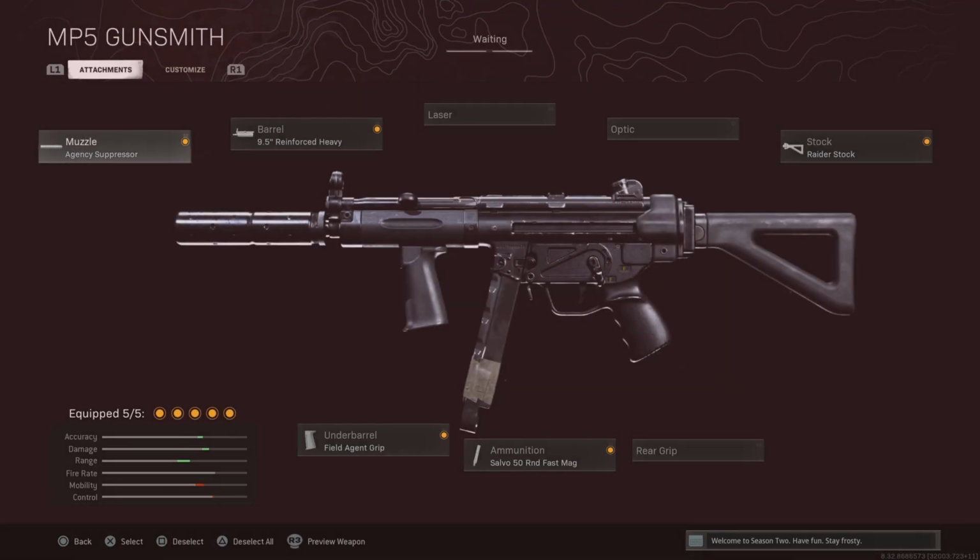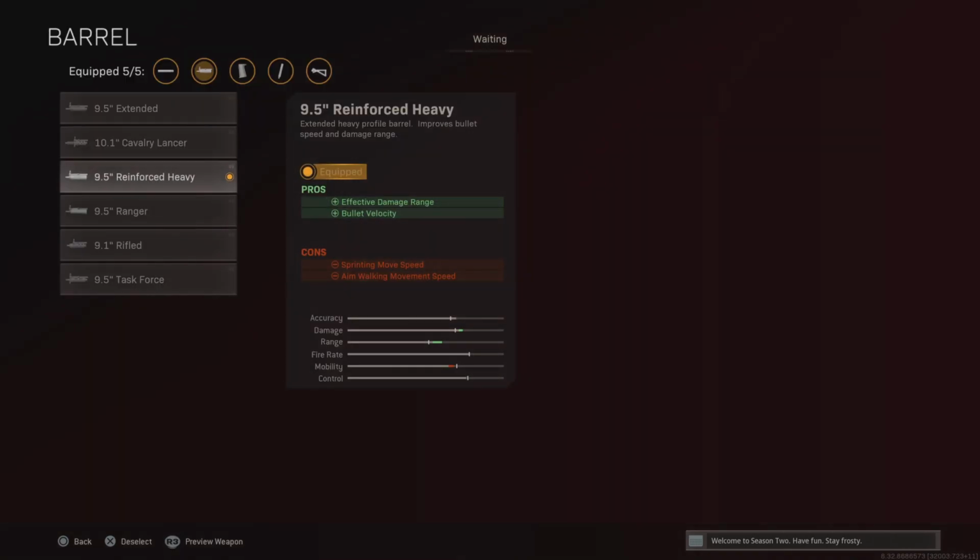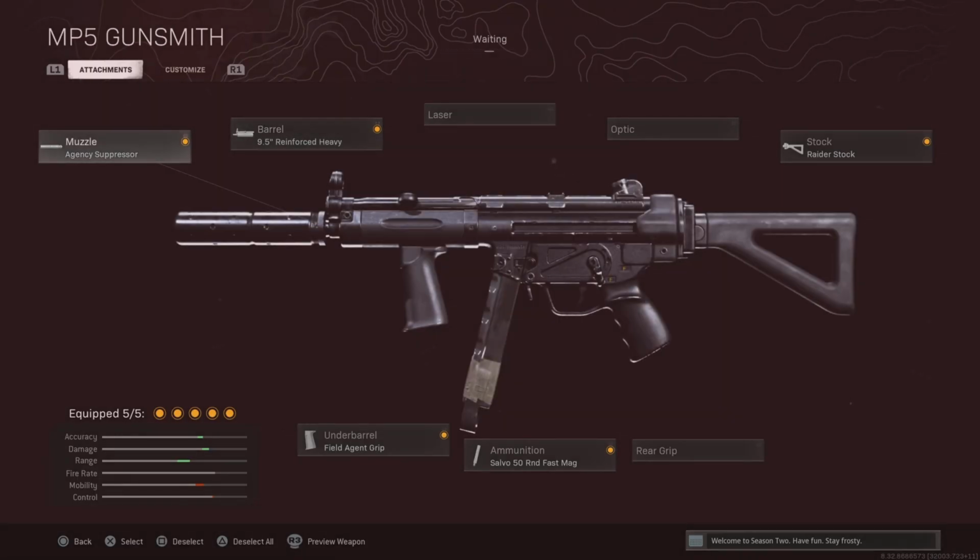Next up we have the MP5 from Cold War. Pretty much the same attachments as the Mach 10. Raider, the fastest and the biggest mag, the field agent, reinforced heavy, and the agency suppressed. So this is one of the fastest time to kill SMGs in the game, and it is very, very good.